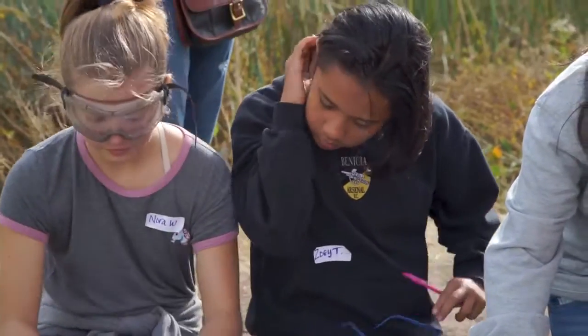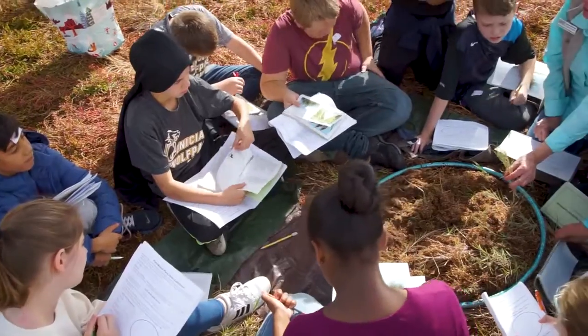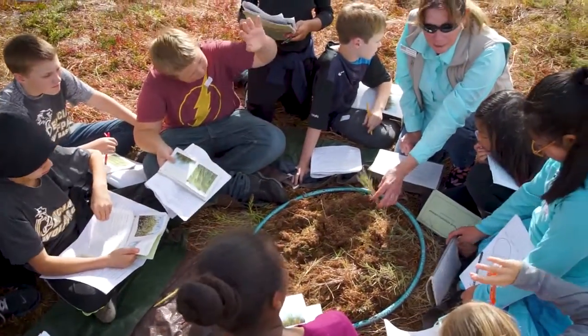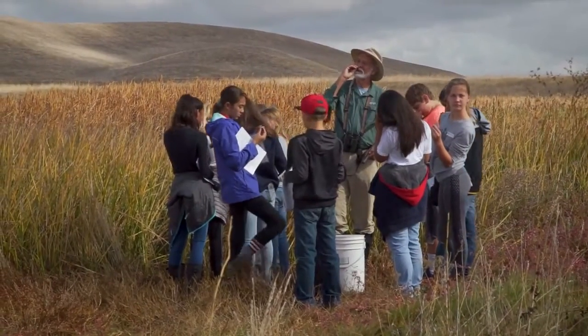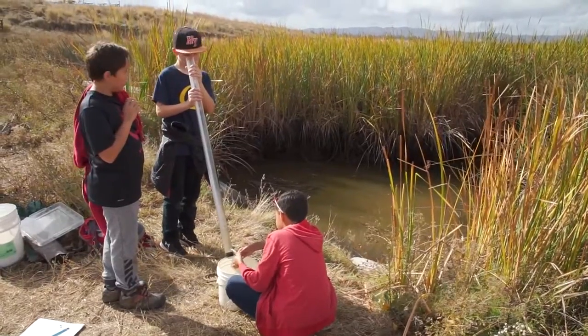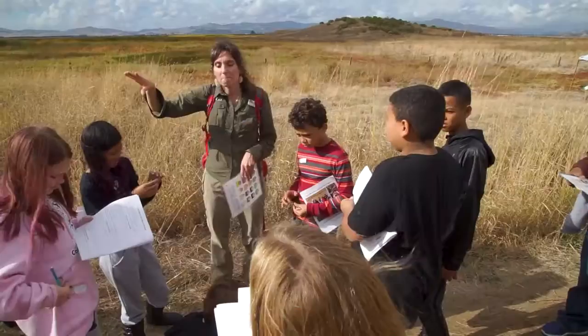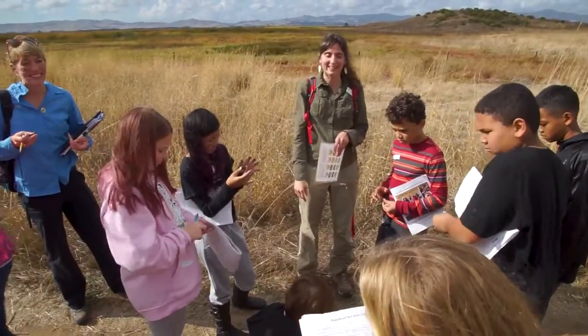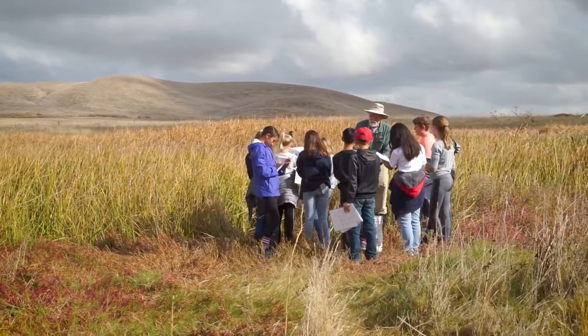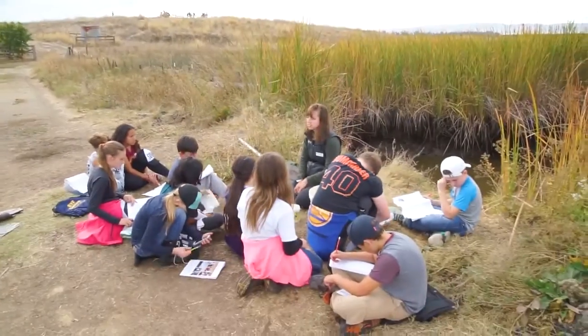We have 3 scientific stations that we have the students do. We have them be hydrologists, which are water scientists. We have them be botanists, which are plant scientists, and soil scientists as well. These sorts of activities, you can't really find them in the classroom. So for us to be able to provide those types of activities to middle schoolers is very unique, and hopefully we can get them to show an interest in science and go into that as a potential career path in the future.